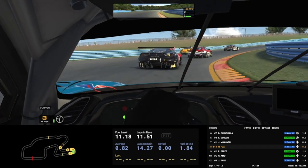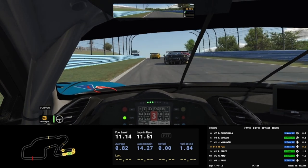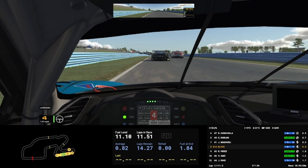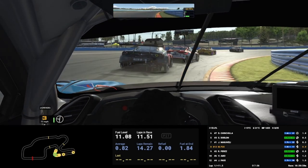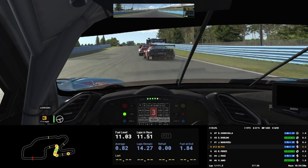This is only my third race on the comeback trail, but I want to try and get back to where I was before I had a break, consistently finishing inside the top 10 for these GT3 races.